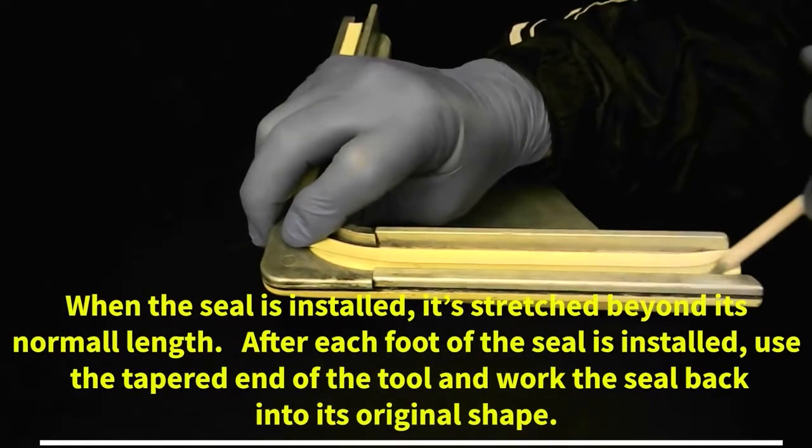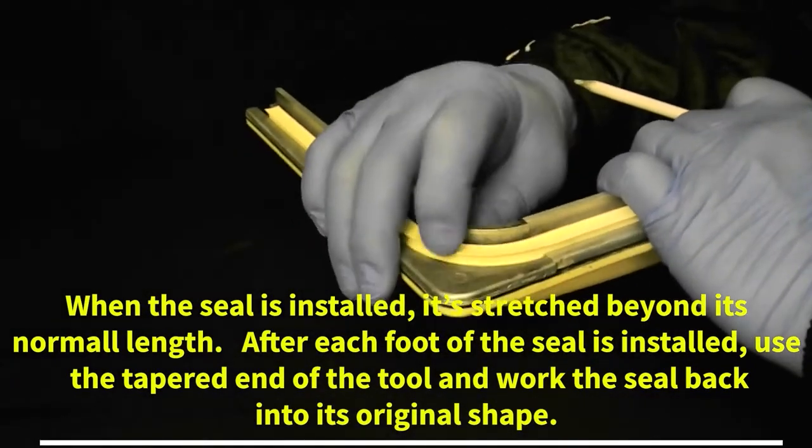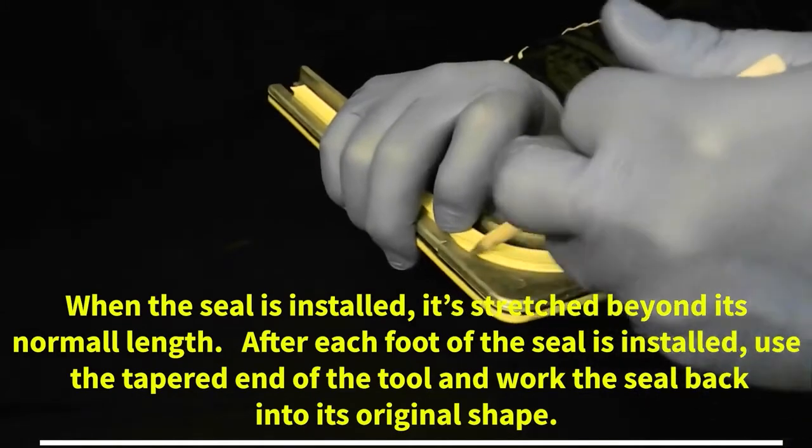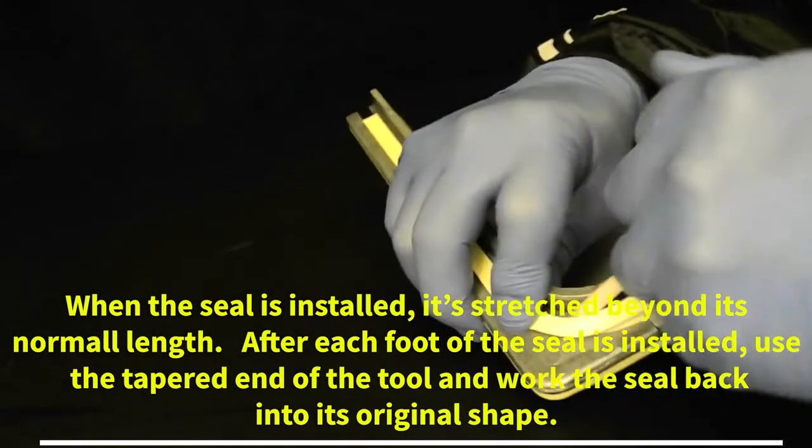When the seal is installed, it's stretched beyond its normal length. After each foot of the seal is installed, use the tapered end of the tool and work the seal back into its original shape.